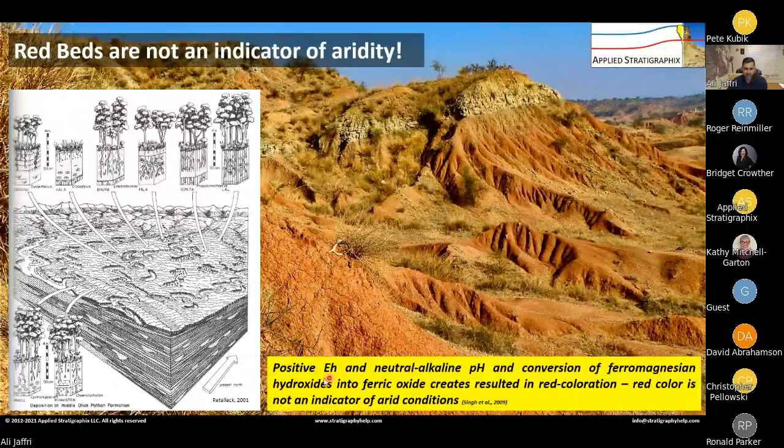It's just the fact that it's got positive Eh, neutral to alkaline pH conditions. You've got a conversion of ferromagnesian hydroxides into ferric oxides, and that gives the red coloration. It is not an indicator of arid conditions.